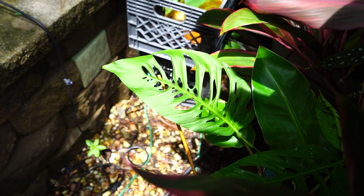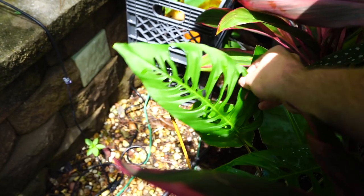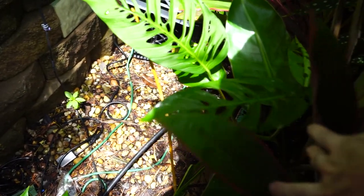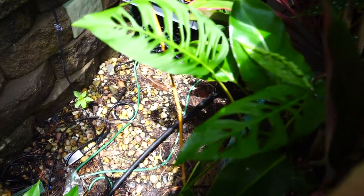It was an unnamed hybrid, but it is growing so much. This only had like one or two leaves on it when I brought it outside, and it's growing all the way up from the ground. This is an awkward spot, so I can try and show you more of the growth on it. Yeah, I don't know. It's an unnamed hybrid.